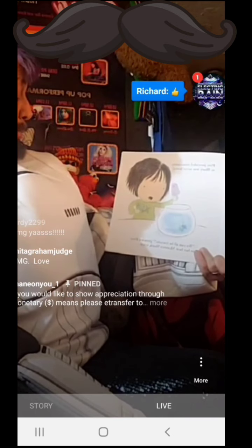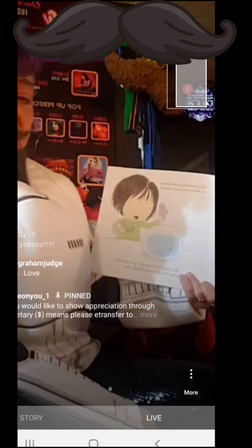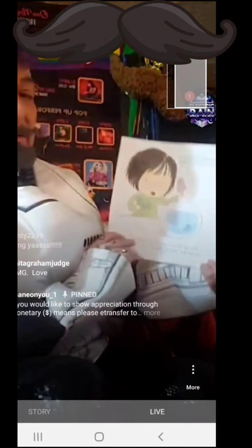We can all be friends, growled Posy in her best monster shark voice. I guess I should have done that in it. Let me try that in your best shark voice. We can all be friends. I don't know if that was a shark, but whatever. That's my shark.